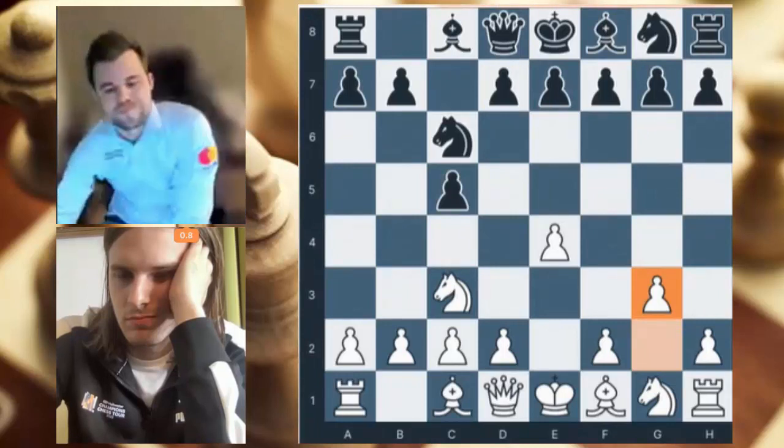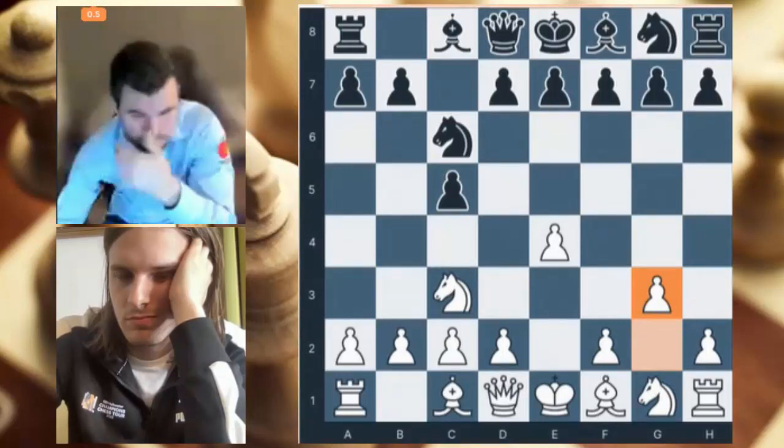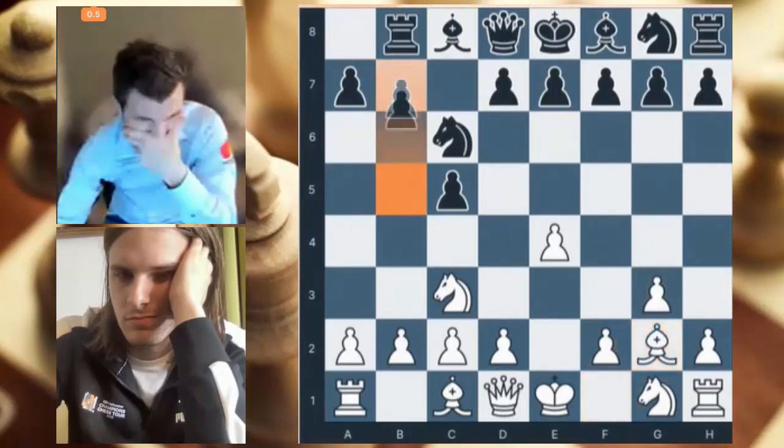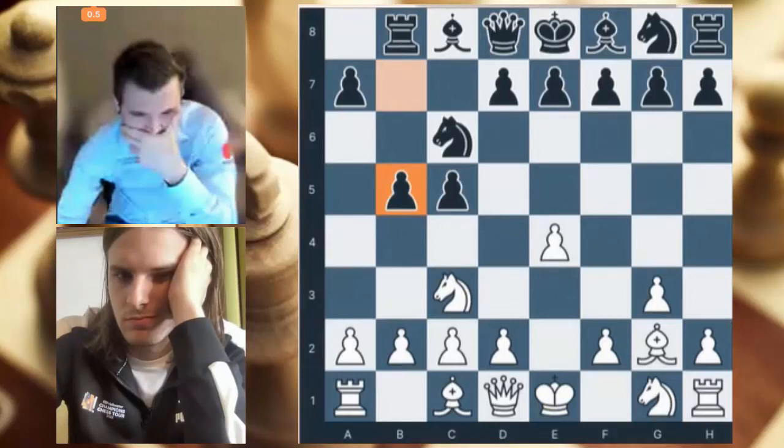So, meanwhile, the closed Sicilian. We're used to seeing open Sicilians at this top level. The closed Sicilian maybe dropping out of fashion ever since the days of Spassky, the former world champion. And Magnus using a very provocative style in the opening.